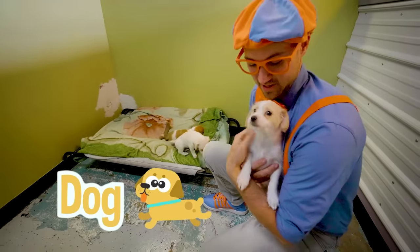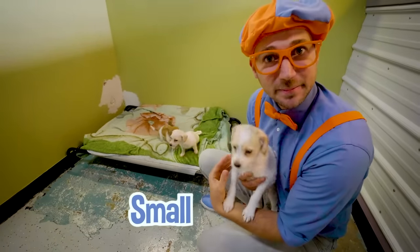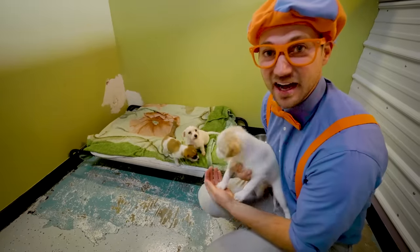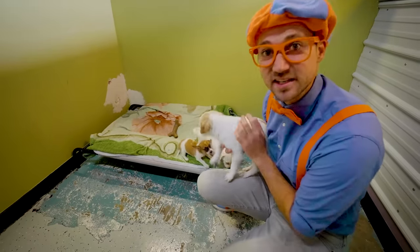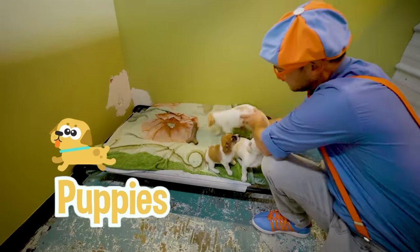Do you see this dog? Yeah, this is a really small dog. It's kind of like a baby dog. Really small dogs like this are called puppies. Here you go.